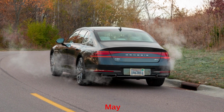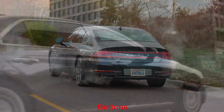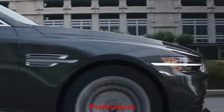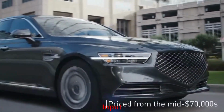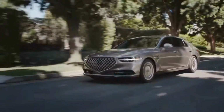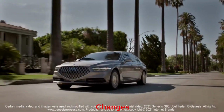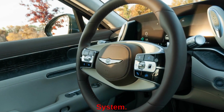The G90 may be overwhelmed by its control system. Steering wheel buttons allow switching between audio preferences, independent of touchscreen input. 4 buttons control the electric opening and closing door. The rotary converter makes noise as it changes modes. The driver's headrest speakers announce key changes without disturbing the main audio system.